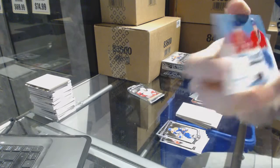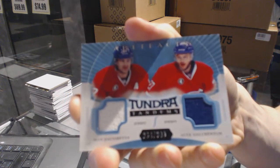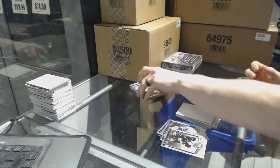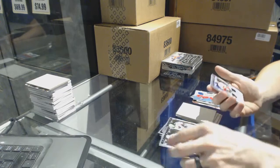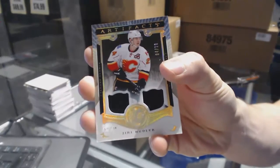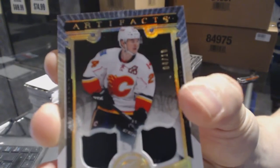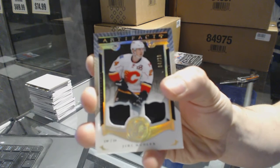Tundra Tandems, number to 399, Max Pacioretty and Alex Galchenyuk. Tundra Tandems of 399, Max Pacioretty, Alex Galchenyuk. And we've got a dual patch gold, numbered 4 of 10, Yuri Hudler.